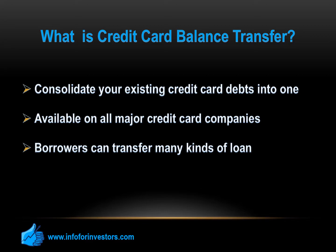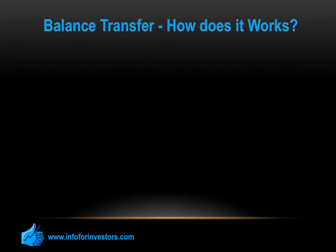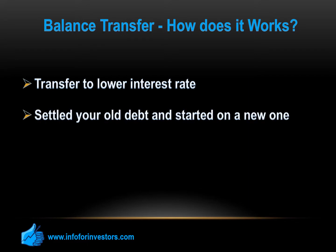The principle behind balance transfer is very basic. Transfer your existing high-interest card balances to a new card with a lower interest rate. This way you technically lessen the rate you're supposed to pay. Effectively, this means that your new card has paid off the balance of your old card or old loan. You've settled your old debt and started a new one on your new card. You can then begin paying off the balance of the new card. You would find this supposedly easier to do because of the significantly lowered interest rate.